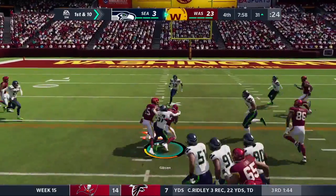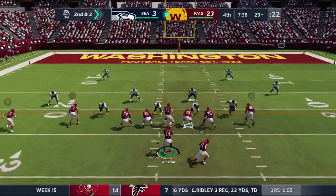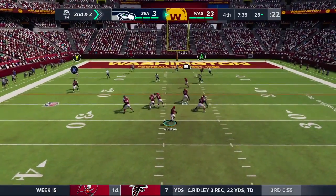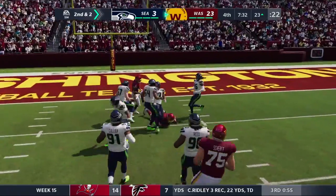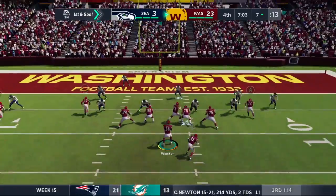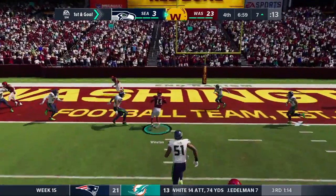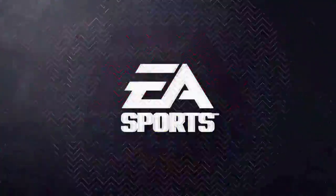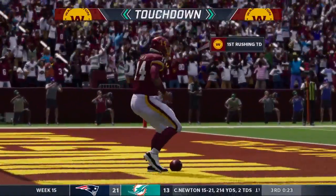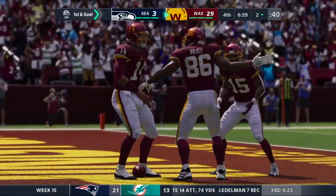Hands it off out of the gun. And the result here, a pickup of 8. From the shotgun, it's Winston. Stepping up, he'll try and run. To throw, Winston. And he will score. Touchdown, Washington. Jameis Winston, his second touchdown of the game, his third on the year.